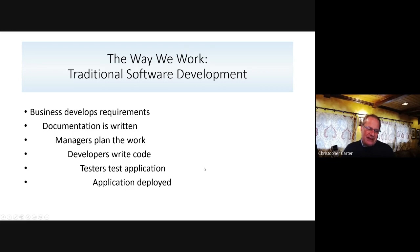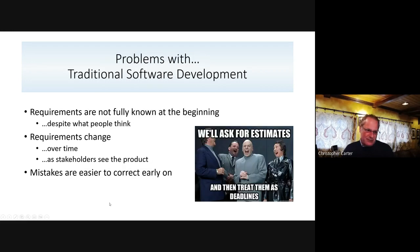But that has been falling out of favor for a number of reasons. First of all, it's pretty common that the requirements aren't fully known at the beginning, and you can't just write out the plan. People may think that the requirements are fully known, but once you start going and asking questions, or once people start to see the product as it evolves, the requirements do change. They change over time and as people see the product.